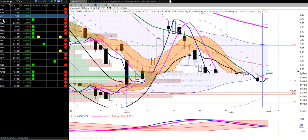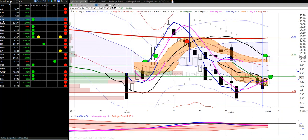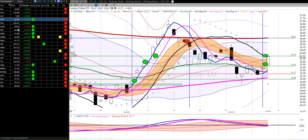Cliff Natural Resources. We're long on the RLXD and a breakout above the dragon with a wide stop at the belly of the 10. Our target is up here at the Z plus 1, so we need a trade frame and a strategy to manage that one.